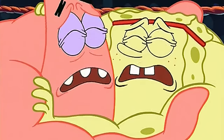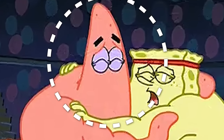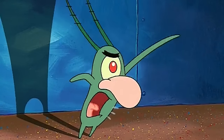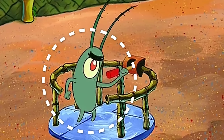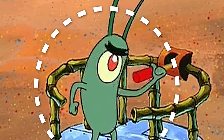Yeah, so it happens really fast, but for one frame, boom, Patrick is missing his mouth. Another mistake that is very similar can also be found earlier on in the episode, and it has to do with Plankton, as for one frame, our favorite green villain is also missing his mouth. That's two mouth mistakes in one episode.